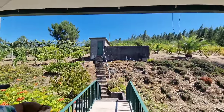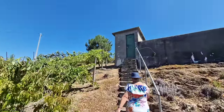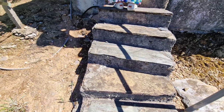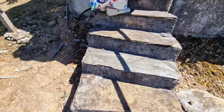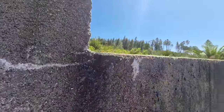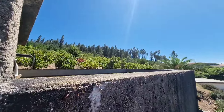That's the water tank where the water gets pumped to. Should we just walk up there and see whether we can see it? Yes. This is where the pump is. Okay, so it's just a balloon pump. And then that fills the tank, which is right there. Adega next.